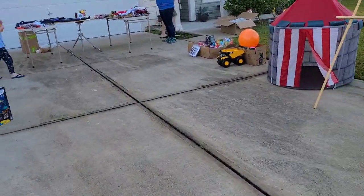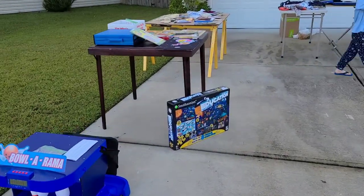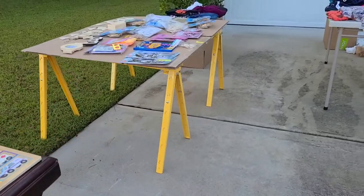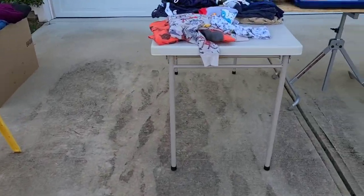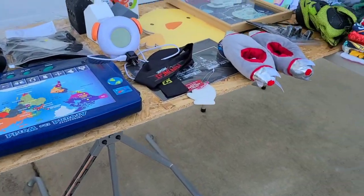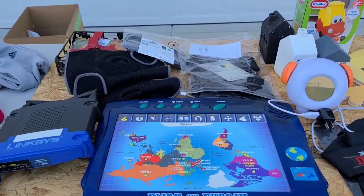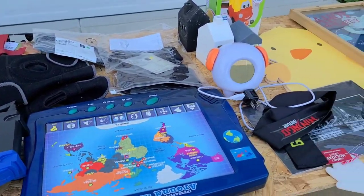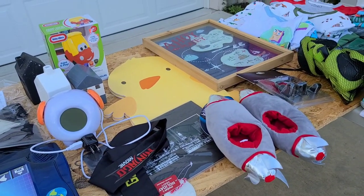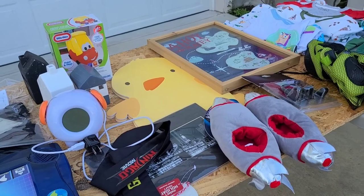Morning. Toys or video games, if you have any. No video games. Yeah. Unless you're looking for something new. Oh, what kind of? Sega Saturn. Oh, yeah. Do you have it?